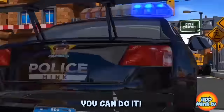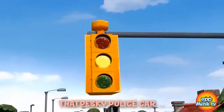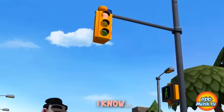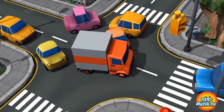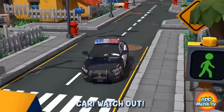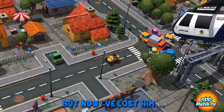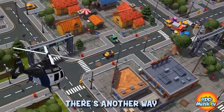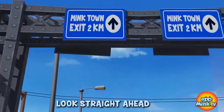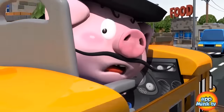Go, car! You can do it! How can I shake off that pesky police car? I know. Oh no! Car, watch out! Phew, close call. But now I've lost him. Car, there's another way. Go back to the previous intersection and make a right. Look straight ahead, and I think you'll find Evil Dr. Pig on the bus car in the distance.